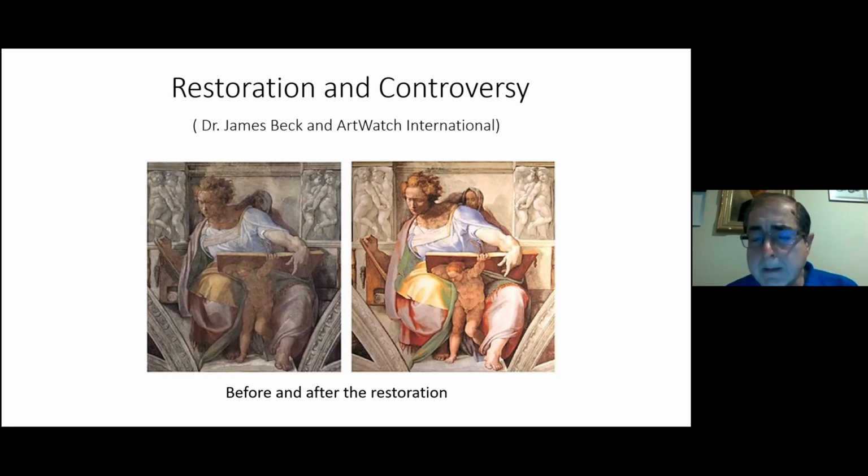Basically, the concerns of James Beck, and he was so vocal about it that he started Art Watch International, which is an organization that still exists, which goes around checking on the restoration work of certain old artworks, and tries to make sure that the restoration is not done only by looking at the technical side of it, but also at the history of the artworks themselves, to understand how to restore them without somehow destroying some of the original background.